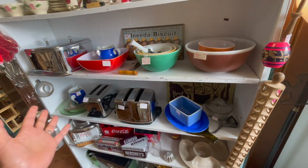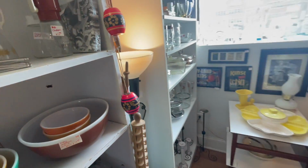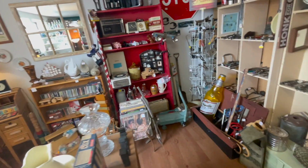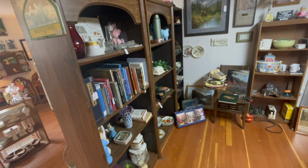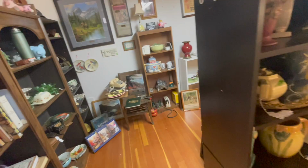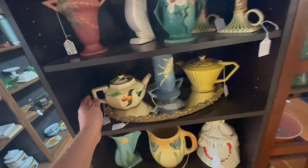And I met my brother the other day, Steve, for the first time. He tells me he's got a basement full of Pyrex left over from his mom. It's so hard not trying to buy stuff everywhere I go, but maybe down the road I can help him sell his Pyrex. There's certain patterns that are worth more than others.